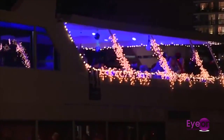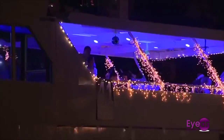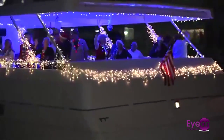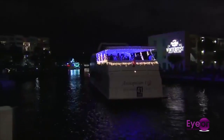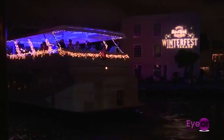And if you're actually on the boat, if you've been a spectator and you haven't been on there and you're just watching it, when you're actually on the boat, you get to see all the homes decorated. It's very festive all along the riverfront, and people are just happy to see you. The crowds are cheering, and everybody's such a big part of it. So it's not just about being on the boat, it's also about being a spectator.